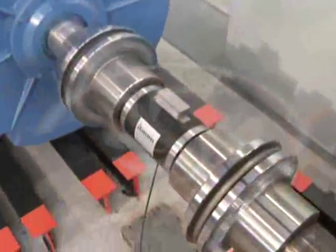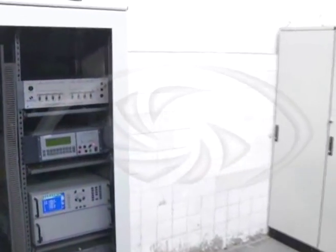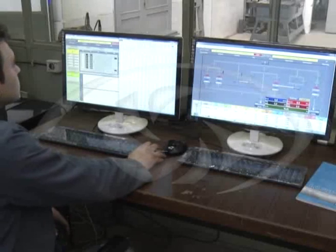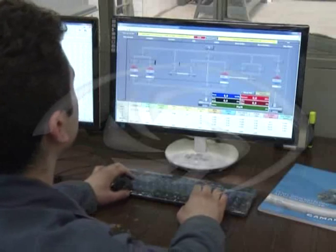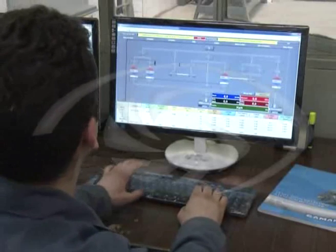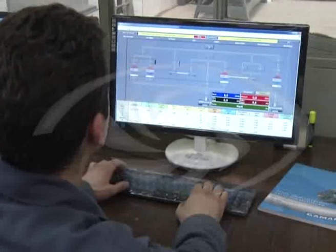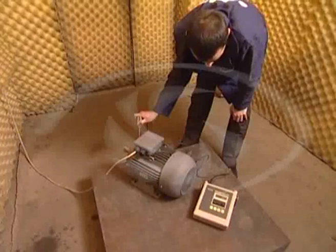The motor is loaded to its rated output, and upon reaching the thermal equilibrium, performance data like currents, input power, losses, torque values are measured and efficiency value is calculated as per IEC 60034-2-1 and related curves are plotted. Noise levels of our motors are measured at noise-free room.